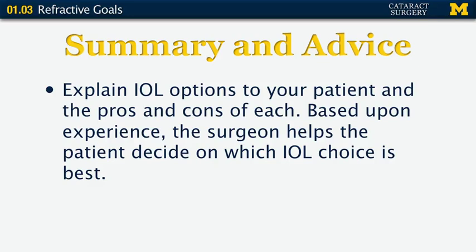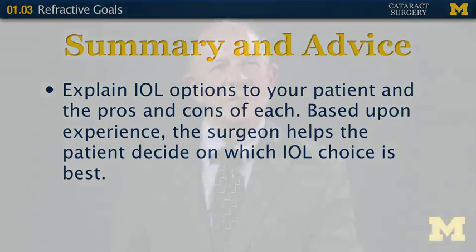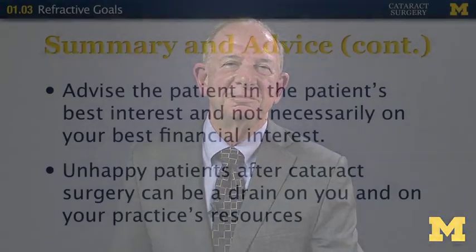So again, we explain the intraocular lens options to our patient and the pros and cons of each, and then we use our own experience to help the patient decide which choice is best for them. We've seen tens and hundreds of these patients, even thousands, but the patient is only one. So we can't expect them to know which is best for them. We have to help them.